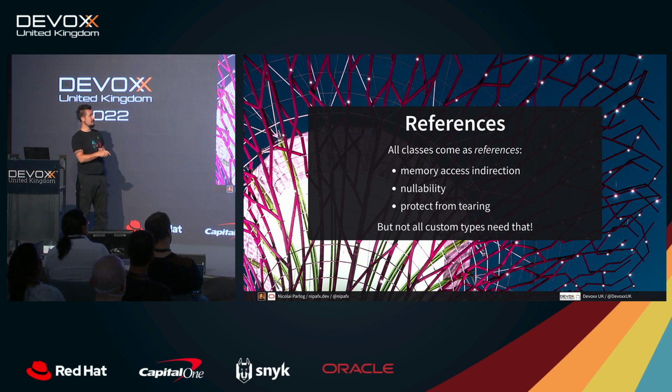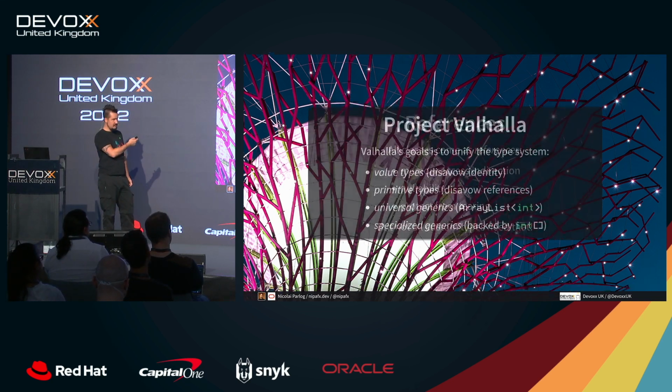But you need that, right? If you don't have a reference, you can't have null. You cannot have a lowercase int that is null, because all zeros is 0 in int. So there's just no way to represent nullability without references. And we're not going to talk about tearing a whole lot, but references also protect from that. Again, not all types need that.